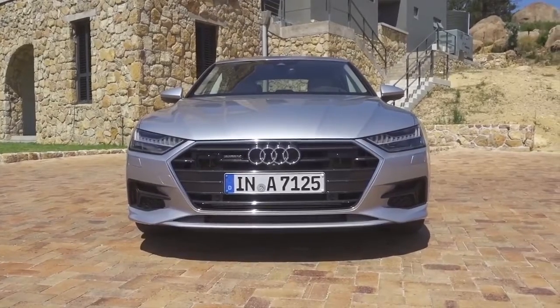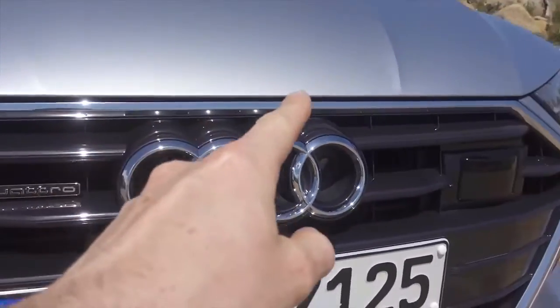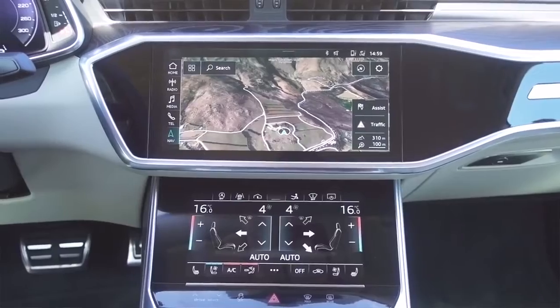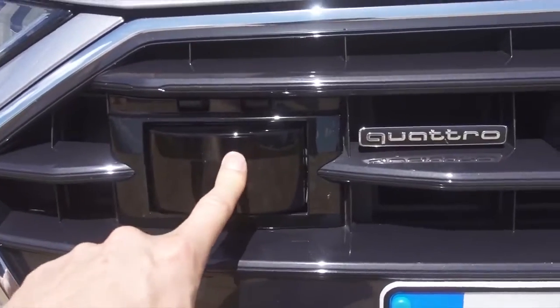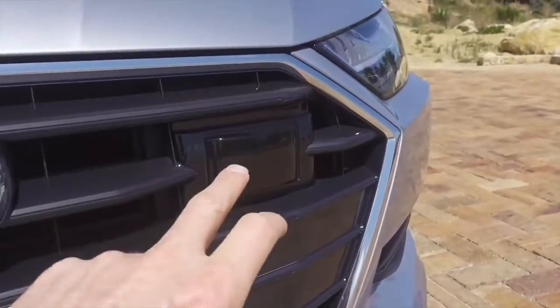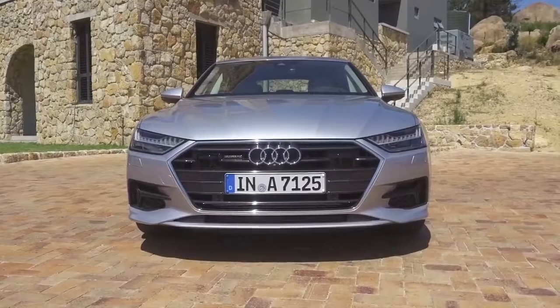I really like the big grille as well, and I like the fact that it's just one piece, just this frame around it. That is actually mimicked by part of the trim inside the car on the dash. Now, there are some things here in the grille. That is a radar and a laser for the car's autonomous driving tech. And yeah, I mean, it's a real smart looking thing.